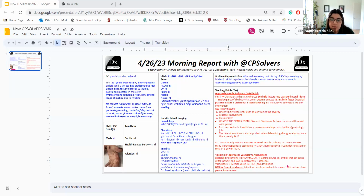Now, we started the approach to the inside job with vascular versus vasculitis, where bilateral involvement made us think vascular, because a central source, for example an emboli, can cause distal showers and obstruction, causing ischemia and presenting this way. But do not forget that vasculitis, such as medium vessel vasculitis like polyarteritis nodosa, can cause nodular lesions, and many others can present this way.